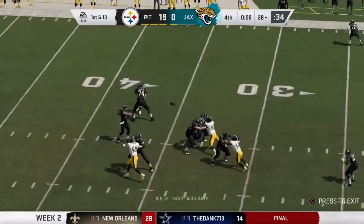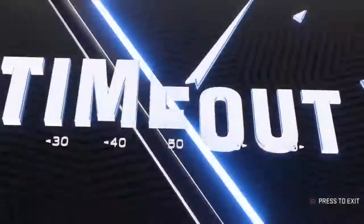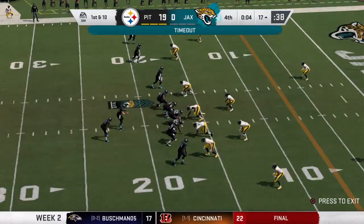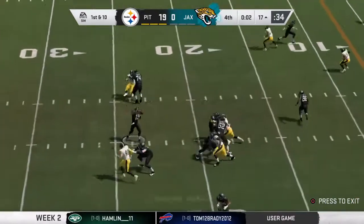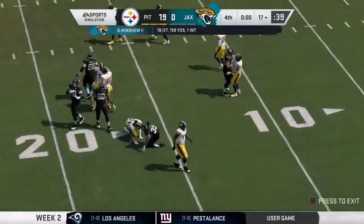Just trying to do your job, right? Trying to get him on the ground. Next thing you know, they'll march up another 15 against your squad. And now with 4 seconds left, we get a timeout call. One final shot. They'll look to throw. He's going to hit his man out of the backfield. Complete.